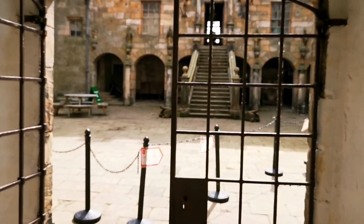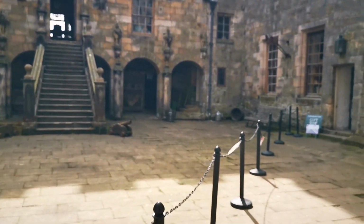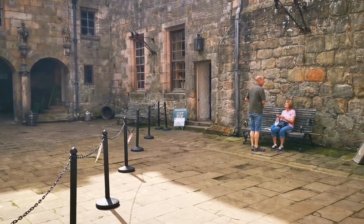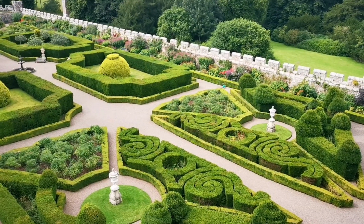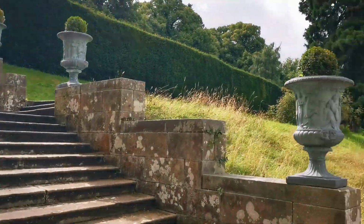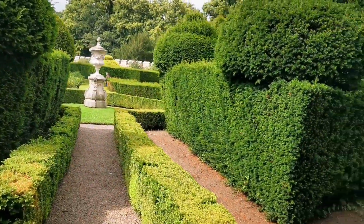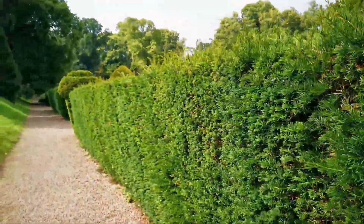And as you come around, there's a big courtyard. And then reception. So yeah, it's £10.50 as you come in, just a little gift shop. So as you come out of the gift shop, you turn right and we've got some gardens here. So there's like a little maze and all types of stuff around here. All hedges, and it's all contained within the battlements.